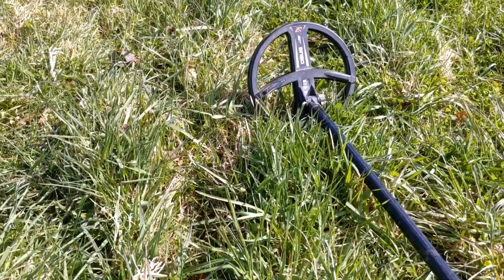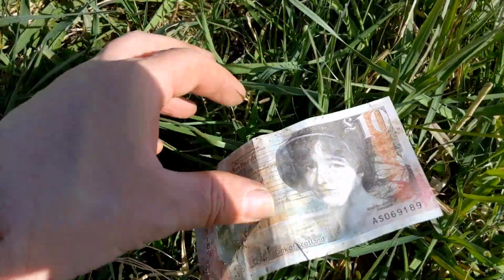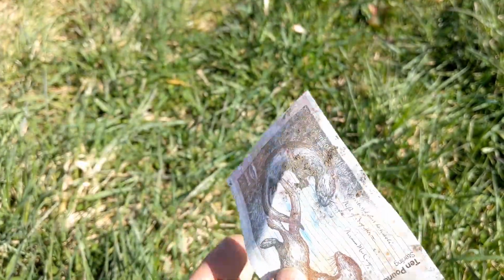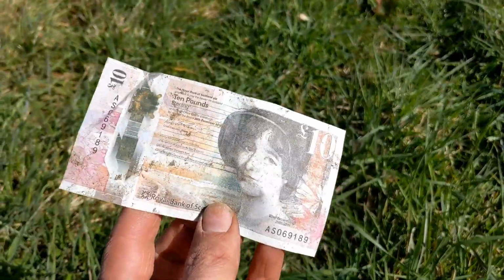Okay, the best metal detecting find ever. Just lying on the surface. £10 note. There we go, £10 note just lying on the surface, blowing in the wind I suppose. There we go. £10 note. Never found one of these metal detecting before.